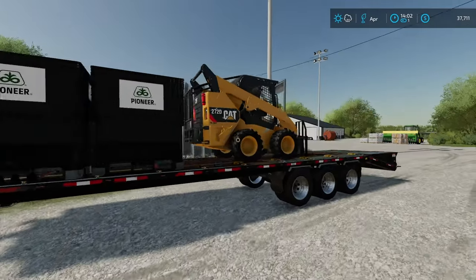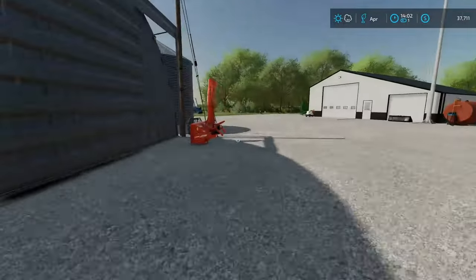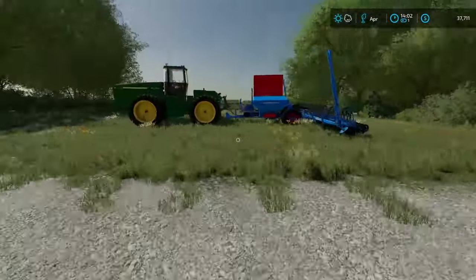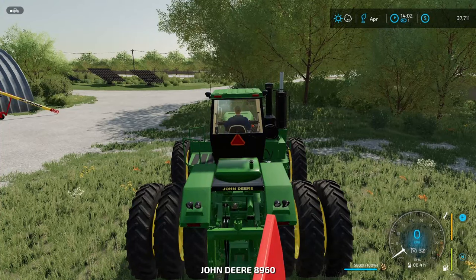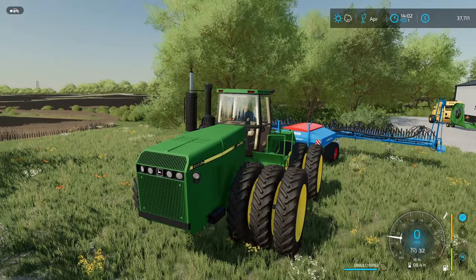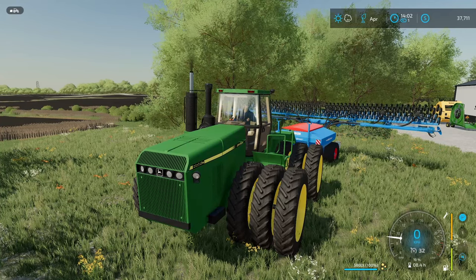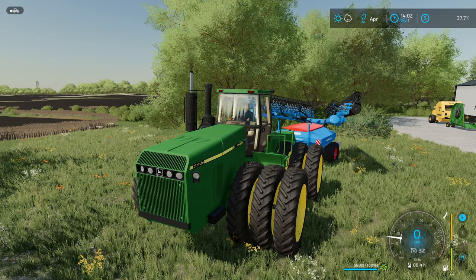Okay, that is all loaded up, ready to go. Let's get this thing fired up, folded up, and down the road. Let's get some farming done today. Should have reset for field peas. There we go.